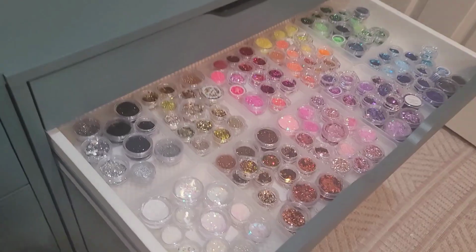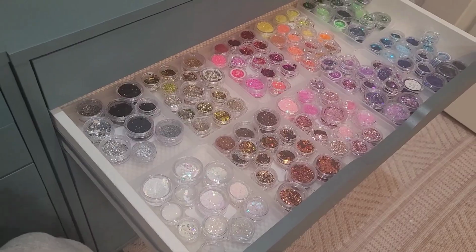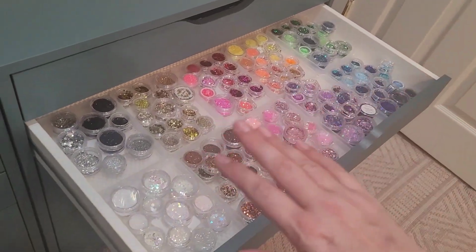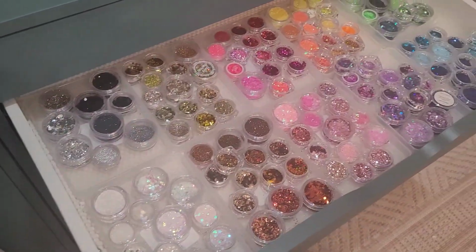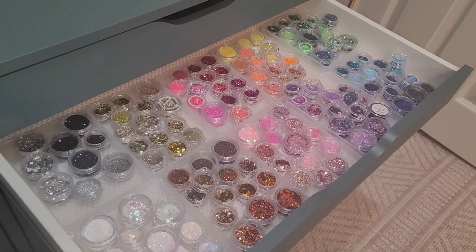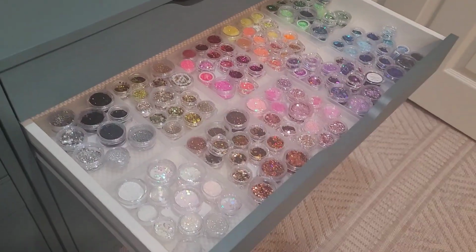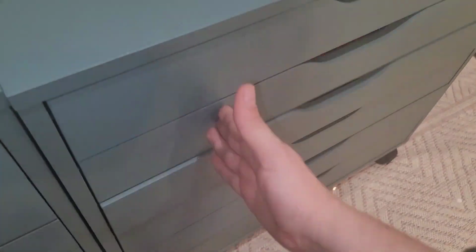I know a lot of people stack their glitter up. My brain doesn't work that way. I need to see everything laid out. So these are those Target containers I mentioned. I just need to see my glitter laid out because my brain needs to see all of its options. These are called standard raw glitters. Like, you need a red, there's a red. You need a green, there's a green, right?